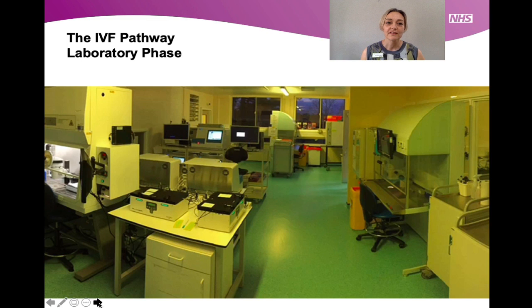This section discusses what happens in the laboratory after your eggs have been collected. This is a picture of the laboratory at Leeds Fertility, which is a deliberately dimly lit space to meet the conditions that the embryos wish to be manipulated in.